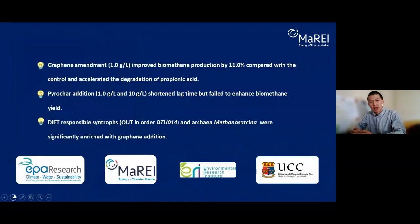Yeah, thank you. We found the graphene amendment could improve biomethane production by 11% and accelerated the degradation of propionate. And in terms of biochar, addition just shortened the lag time but failed to enhance biomethane yield. We think DIET-responsible syntrophs like DTO014 and archaea Methanosarcina were significantly enriched with the graphene addition. So that's all. Thanks for listening. Any questions are welcome. Thank you.